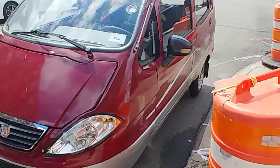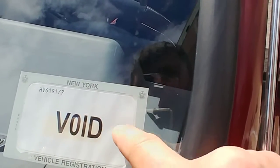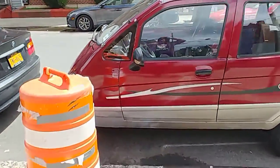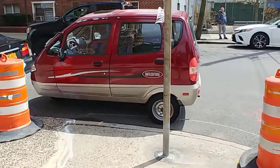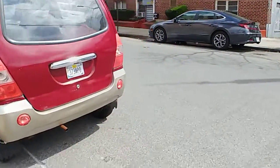You see the sticker, the vehicle registration is void because of the type of vehicle. It's a special registration you need for this vehicle. Now, people, please put your comments about this vehicle. I don't know the name, the brand, it's Wildfire, I don't know the year, but I think it's Elon Musk. What do you say about this car?